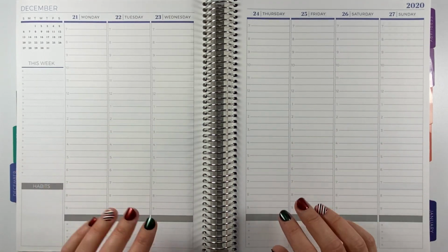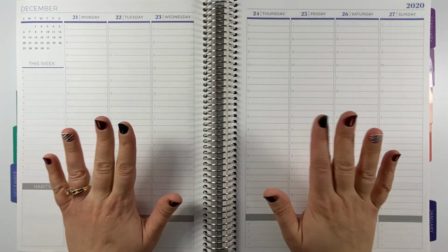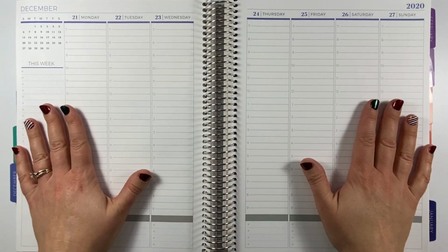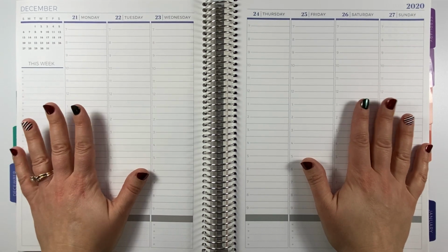however long this video is, but I really enjoy doing what I titled the ultimate Halloween spread. And so this, I'm going to try to do the same thing with the ultimate Christmas spread, just put as many Christmas stickers as I can on these two pages and we'll see how it turns out.